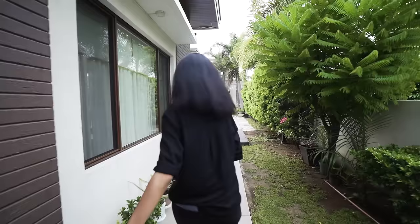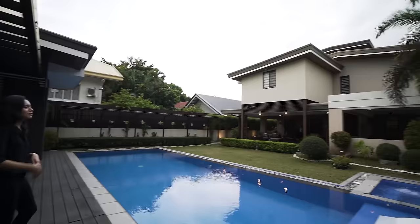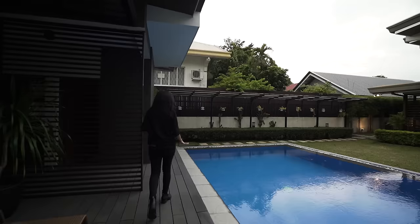Okay, and then this is your view of the house from the pool. Imagine living here, right? Imagine having your friends and family over every now and then for holidays and just having fun and chilling here.